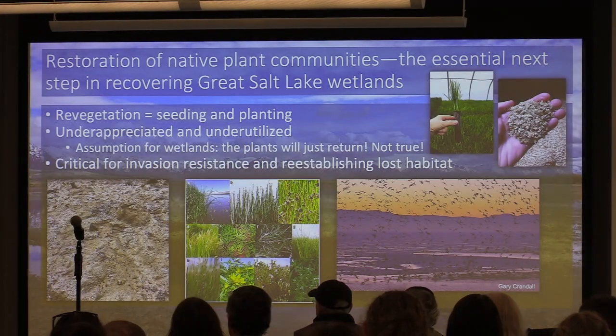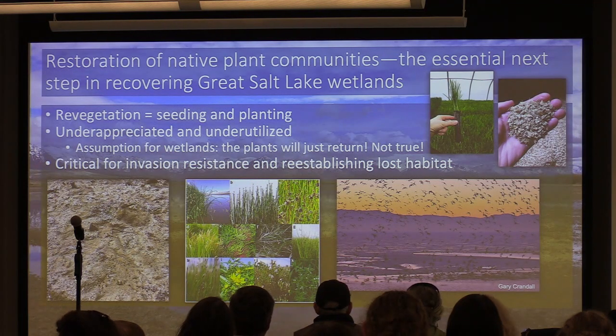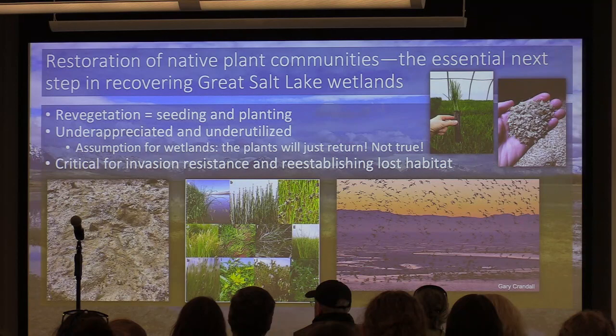Okay, so what are we talking about when we're talking about revegetation? We're talking about seeding and we're talking about planting. And planting can be plugs like that photo in the upper right or sod mats like on that previous slide. And I would say as a whole, wetland revegetation is underappreciated in wetlands around the world. It's not just a problem here in Great Salt Lake, and it has been underutilized as a restoration technique.